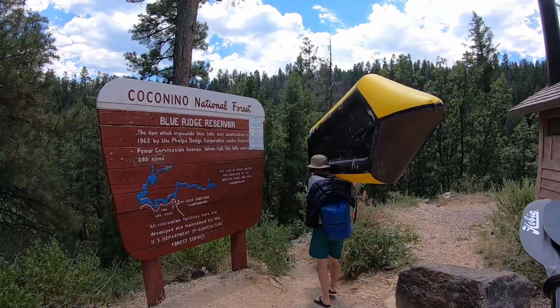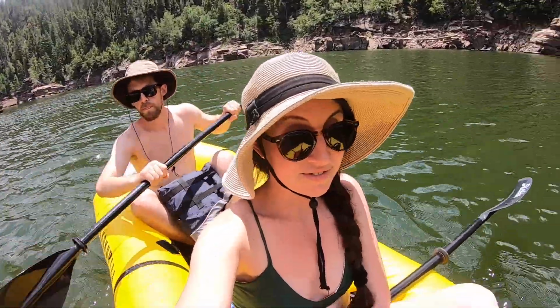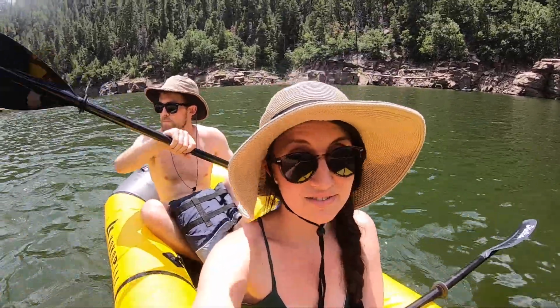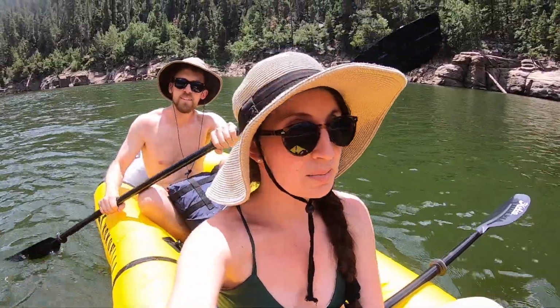Outdoors, which has been proving to be a little difficult considering that everyone else has the same idea. So we finally escaped the crowds. This is our first test of the Twain inflatable kayak by Kokopelli.